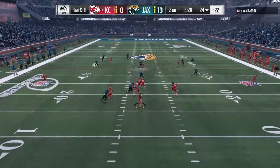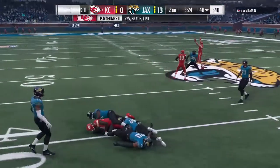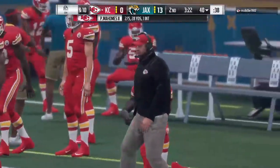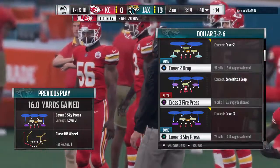Throwing is Mahomes on third, and able to find Conley. He will have a first down here at about the 40. It'll be a pickup of 16 and a Chiefs first down.